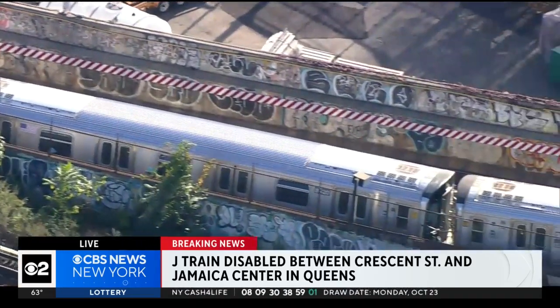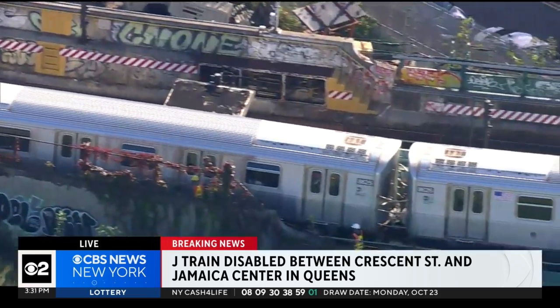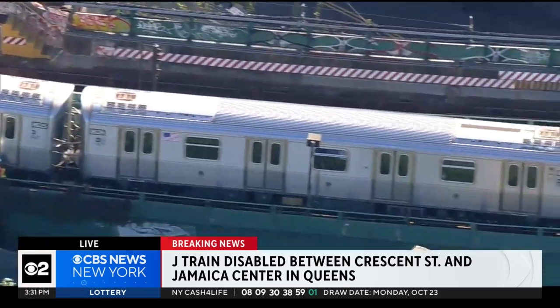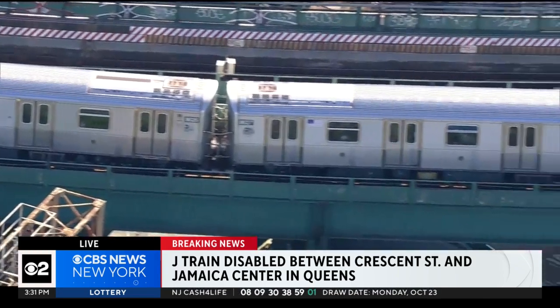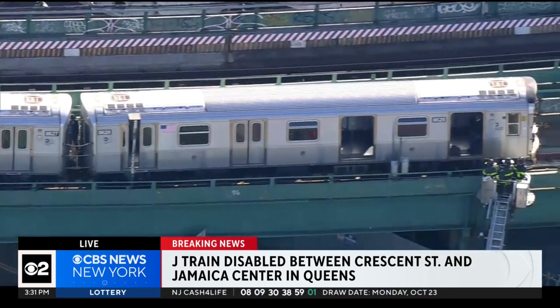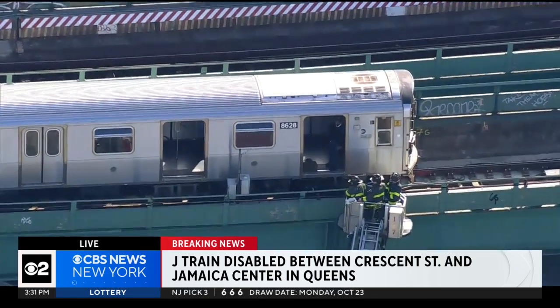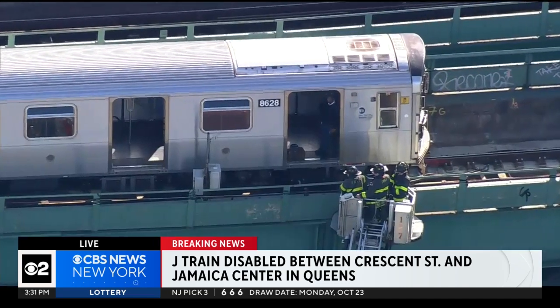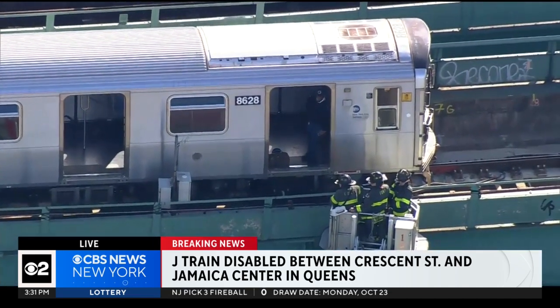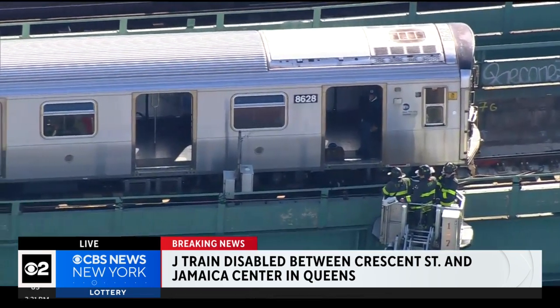So they are going from train to train, just doing their inspections, trying to see which car has the problem or if they can identify the situation. But again, at this point, we are not hearing of any problems with the people on the train. Of course, obviously the biggest condition right now is trying to keep them comfortable as best they can. We'll come back in here and you can see, looks like the engineer for the train standing there by the door. We've been seeing him work with the people that have been coming up onto the tracks.